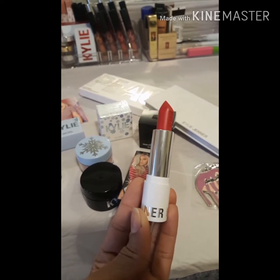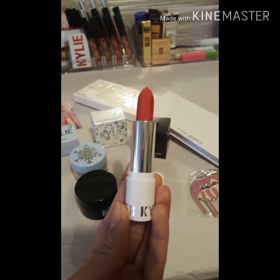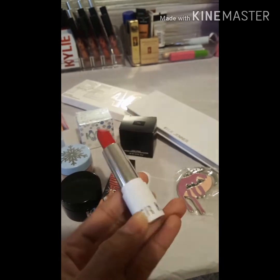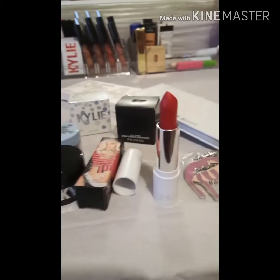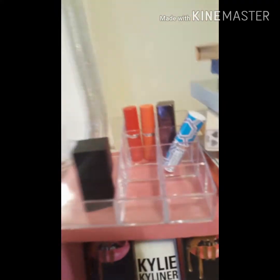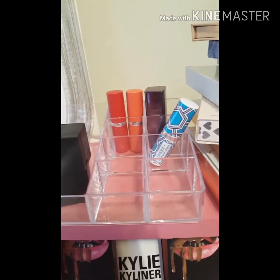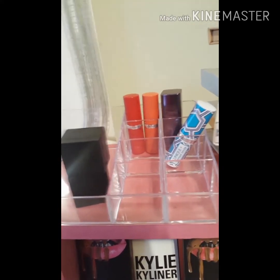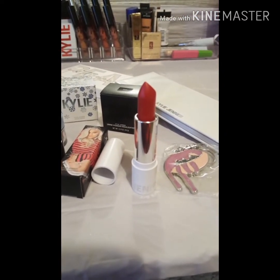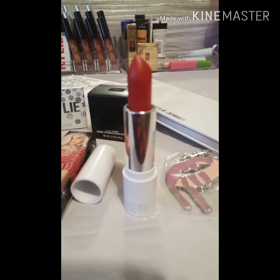Y'all, check out this lipstick. Oh my gosh, I'm straight obsessed with red lips. And I am so excited that I picked up this one. It is going to be amazing. I actually went and got this other little acrylic container right here, just so I could start putting my lipstick somewhere. So there's like 28 of these shades, I believe. And so if I like the formula, I'm gonna start collecting them too. Why not?